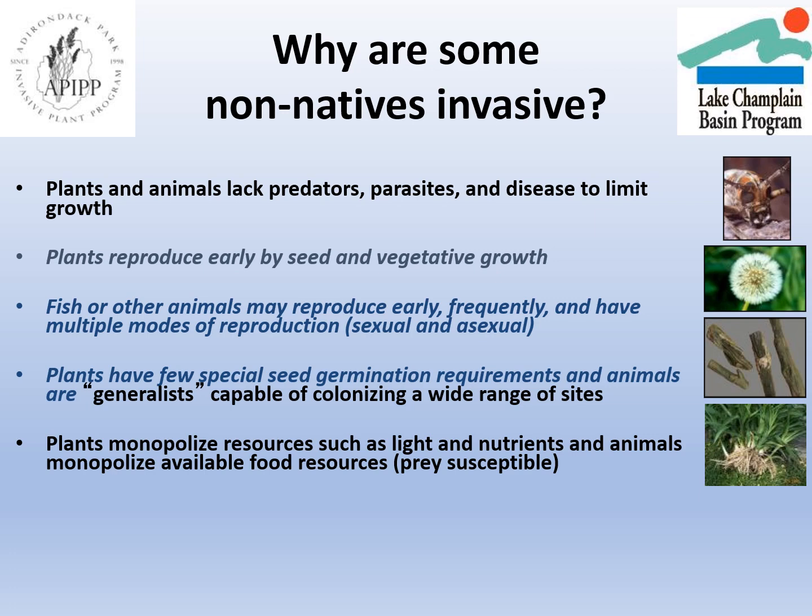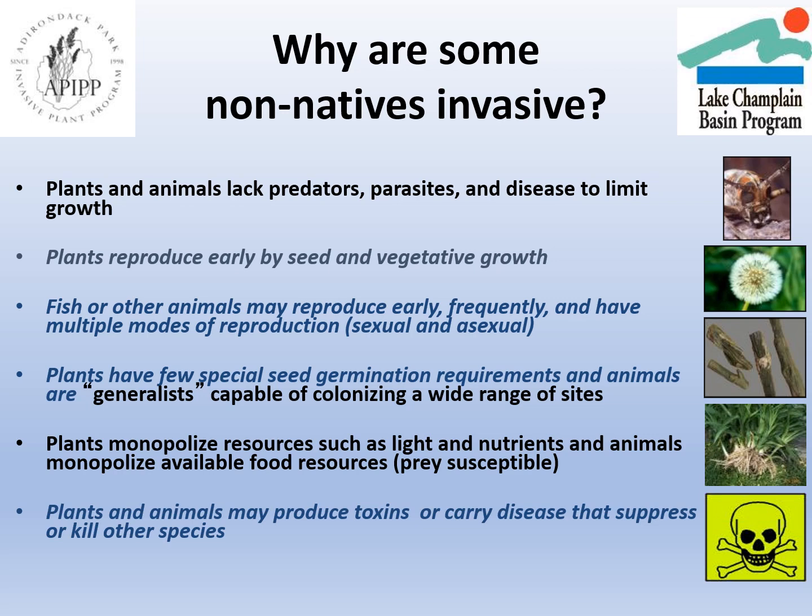Plants often have few special germination requirements, and animals, again, are able to monopolize on a number of different types of habitat and conditions. Plants often use up light and nutrients first, and animals often are able to eat a variety of different kinds of food in the food web. Plants and animals can also become invasive because they are able to carry toxins or diseases that suppress or kill other species where they're introduced.